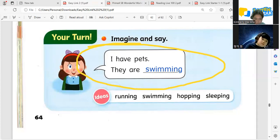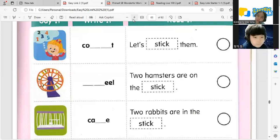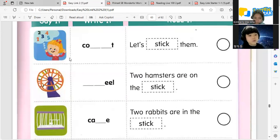Yes, good job. Now, let's go here. Now, I need your help. We need to spell these words. Can you help teacher Anna? What is number one? Look at the girl. She says 1, 2, 3, 4, 5. What do you call that? It's count.